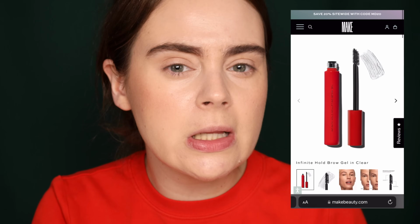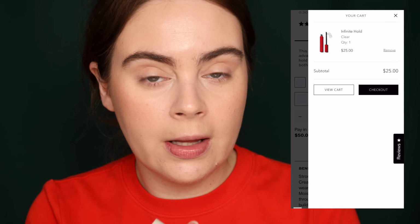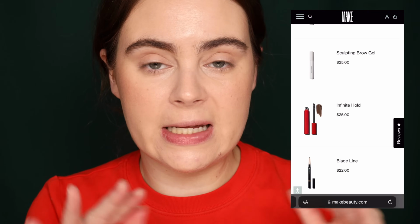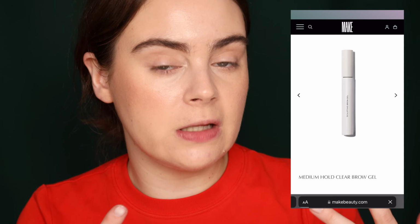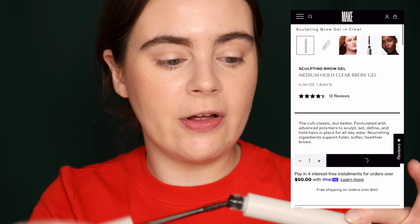But on top of that, I reached out to them and asked, are you guys replacing the formula? Is this formula the same? Because now they have their Sculpting Brow Gel. They said no. They have the Infinite Brow Gel, the very intense brow hold in the red packaging, which is the one I really love. But they also have the Sculpting Brow Gel, which is more of a medium hold, and they sent it to me so I can try this one too. That's what we're going to do in today's video. I'm going to fill in my brows and then we'll test out that one, which I'm excited about.